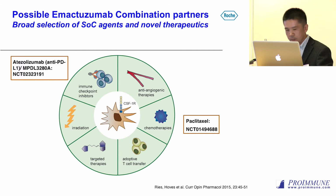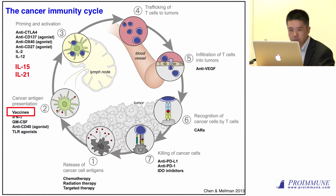Currently, we are expecting the phase 1 trial for this CD40 and CSF1R combination to start this year. And there are also other ongoing studies in combination with CSF1R. For example, we have a study combined with anti-PD-L1 antibody, called atezolizumab, which is going to be approved soon, probably in the summertime. Another study deals with the combination of CSF1R antibody and chemotherapy. So stay tuned. We're going to have more data to be announced in the coming few years.